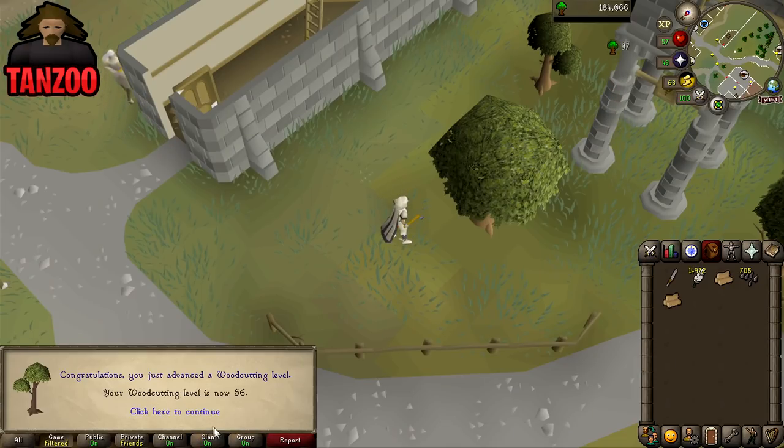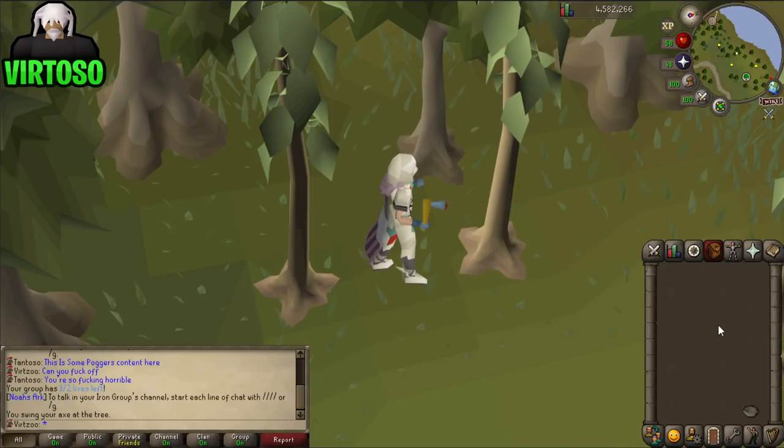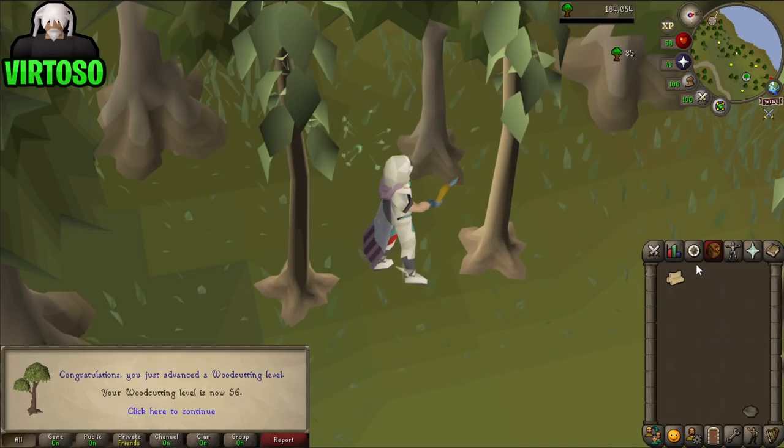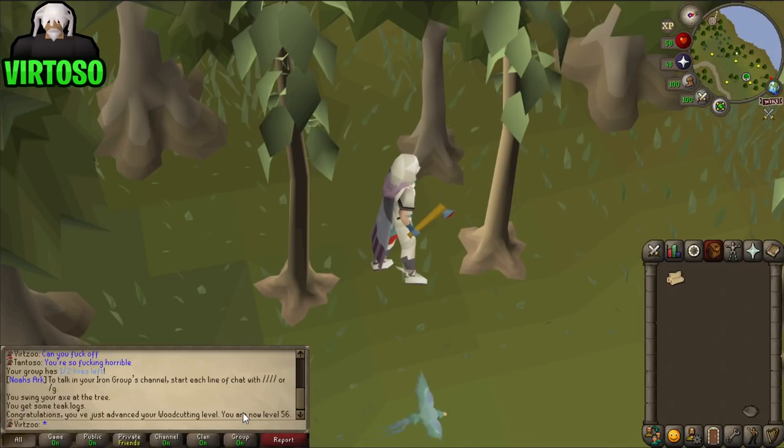Here's the first level that is quite important. 56 woodcutting, and we can now make Fremennik round shields. I'm assuming that's what we need the quest for. Here we have 56 woodcutting coming in. I'm on another level to these guys. I swear to God, I'm a different breed. I'm cut from a different cloth, or should I say branch. That is actually one of the requirements for the Fremennik Isles quest, so beautiful.